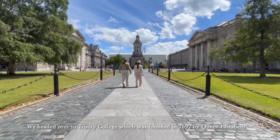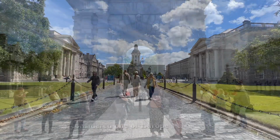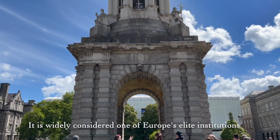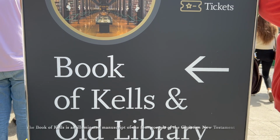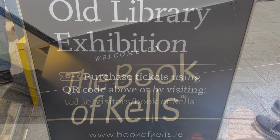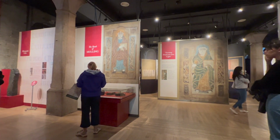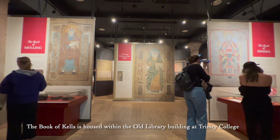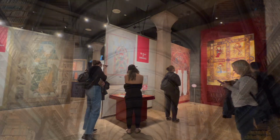Next, we headed over to Trinity College, which was founded in 1592 by Queen Elizabeth. The Book of Kells is an illuminated manuscript of the four Gospels of the New Testament. It originated in the 9th century and is famous for the intricacy, detail, and majesty of the illustrations. No photo or videos are allowed of the pages themselves, so we have none to include for this video.